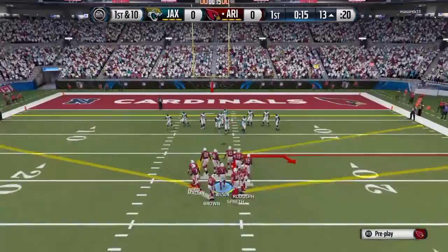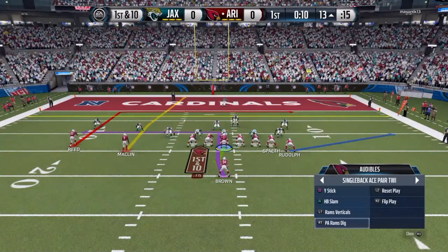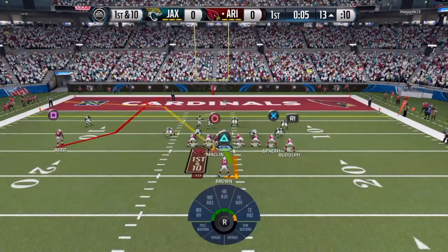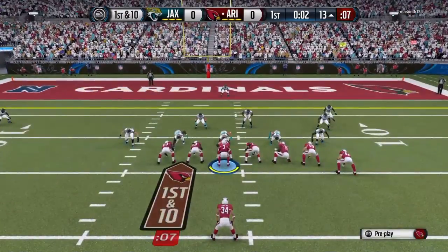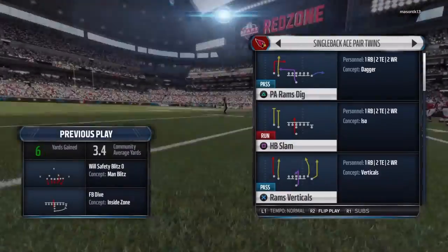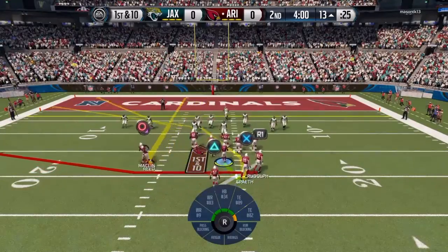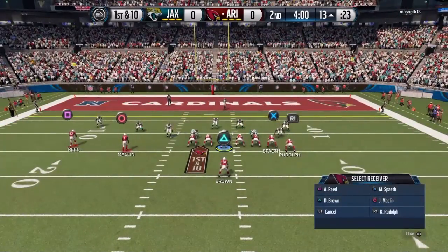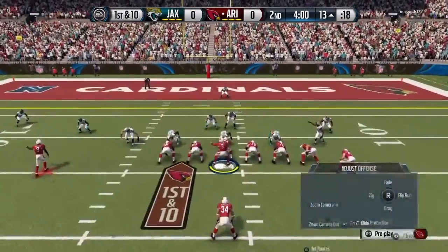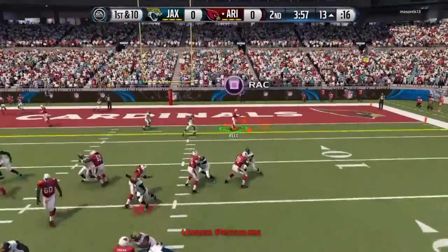First down here after the run. Donald Brown is in the backfield. One last play before the quarter ends. The Cardinals still possess the football as we begin the second quarter. Ready to snap the football at the 13. The Cardinals this time will go with two tight ends. And the second quarter is underway with this snap.